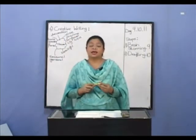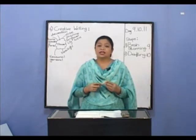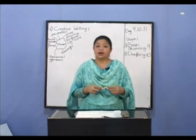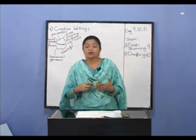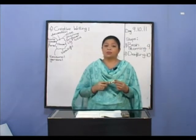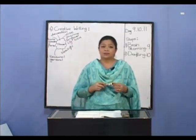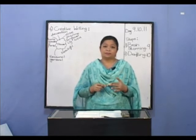Teachers, the second step of creative writing is drafting. Drafting is done on day 10th. In the period of drafting, teachers, you are going to first ask the students about the key points they have collected in the brainstorming part. You write them on the board and now prepare a draft around it. In class 1, 2 and even 3, you can use the 3-2 method.